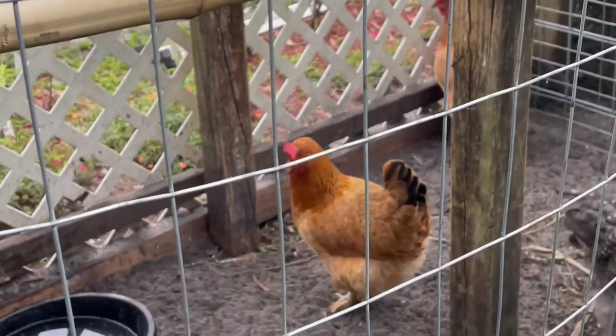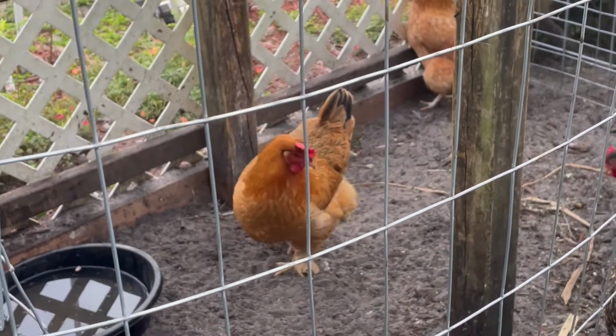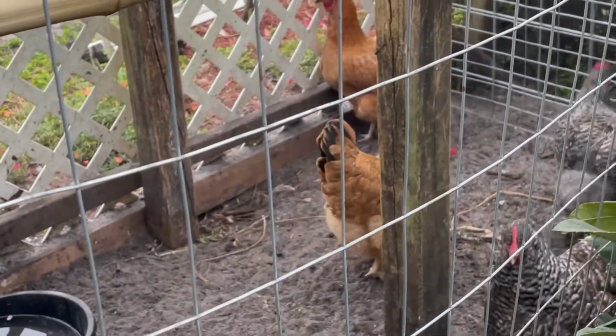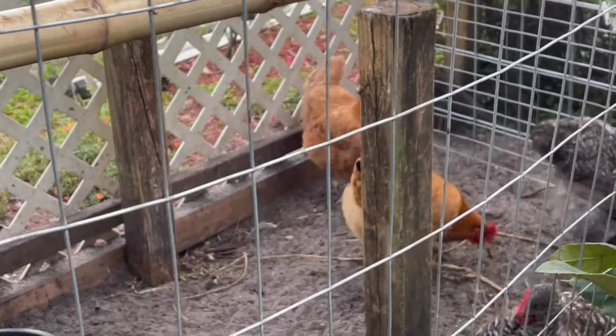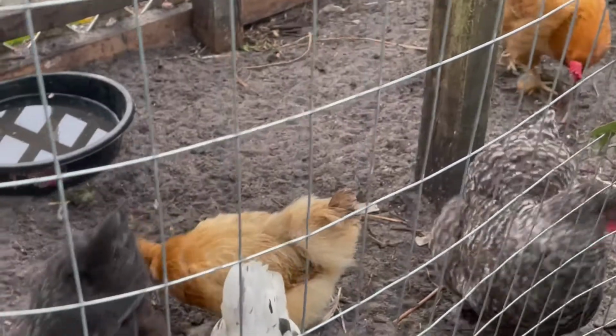That one's a pistol. Look how full she is. Her craw is full of food. Every one of them stuffed to the gill. And I picked up some of these.